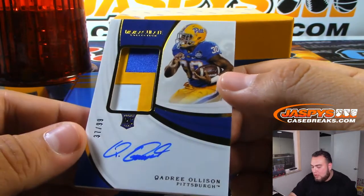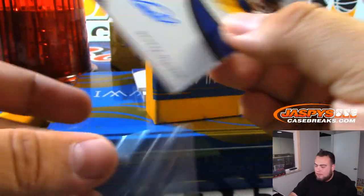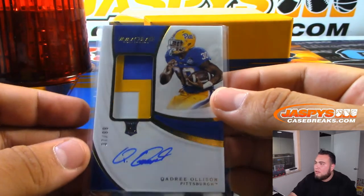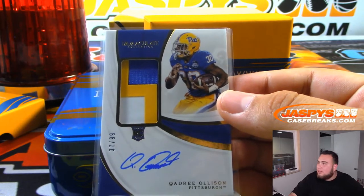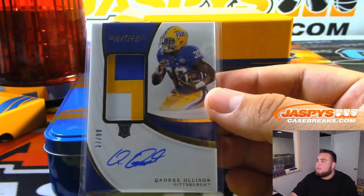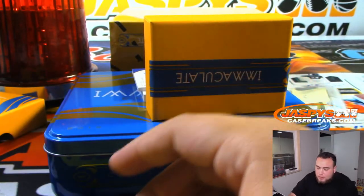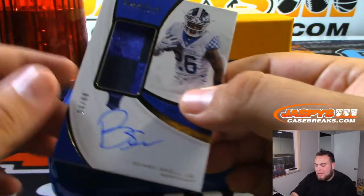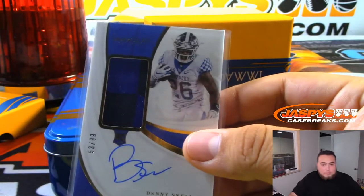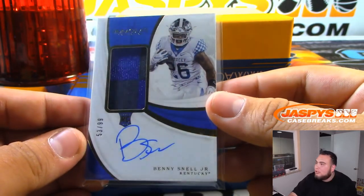Then we got a Quadri Olson. 37 of 99. Little RPA. Pitt Panthers. Spot 7. And let's see who actually this guy plays for, actually. Falcons. Atlanta Falcons. That's Levi Johnson. I know, TJ, right? A lot of 4s and 6s. What's going on with that? Ooh, this is a nice one. Benny Snell Jr., 53 of 99. That is Steelers, Michael Gallucci. There you go.